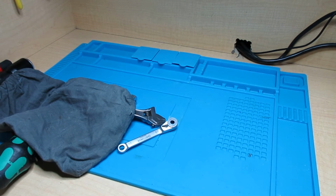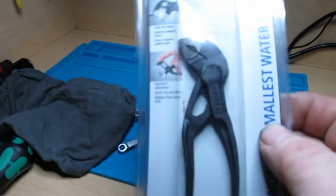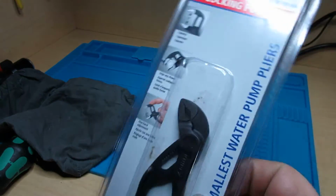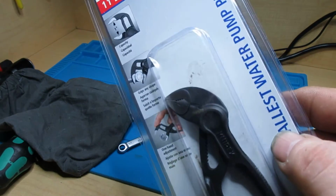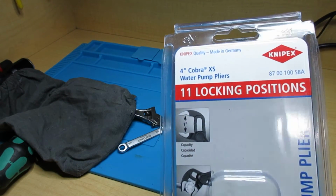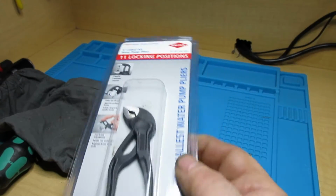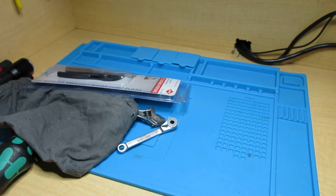So, now we're going to talk. Oh, by the way, I said on one of Jason's Saturday morning lives, up here in Canada, the original set with taxes and everything, I paid almost $80. These were on sale for $17 off, $47 in taxes at one of my local tool suppliers when I walked in. 4-inch Cobra XS Knipex pliers. So obviously I had to get another set in case I ever misplace or lose the other set.